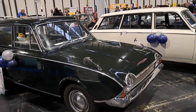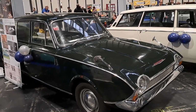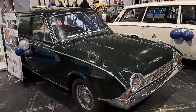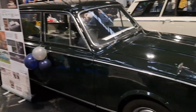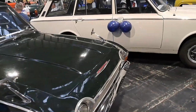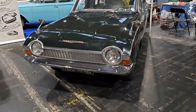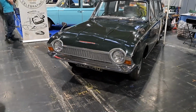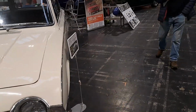So Corsair Estate V4 GT. I think this was after sort of Abbots of Farnham. I don't know if this is one of the last Abbots of Farnham estates. I didn't realise that. What year is this one? The V4, so it'd be one of the later ones. 1966. I think the V4s were sort of 65, 66 from memory. Another one of these Abbots of Farnham collaborations.